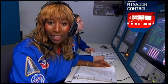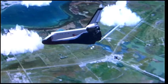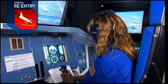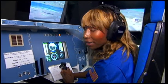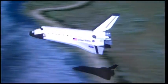So now we are in the landing phase. We've come back from orbit. Orbiter crew, you are good to go for landing. Okay, right now, Mindy, we are about 3,000 feet per nautical mile and less than 170 feet per meter. Everything looks nominal here.